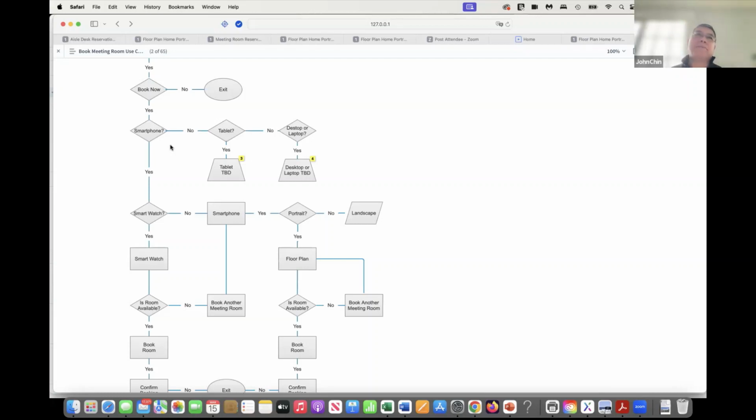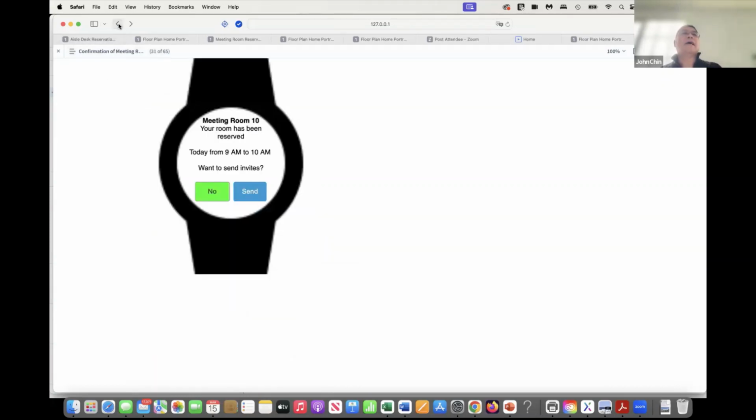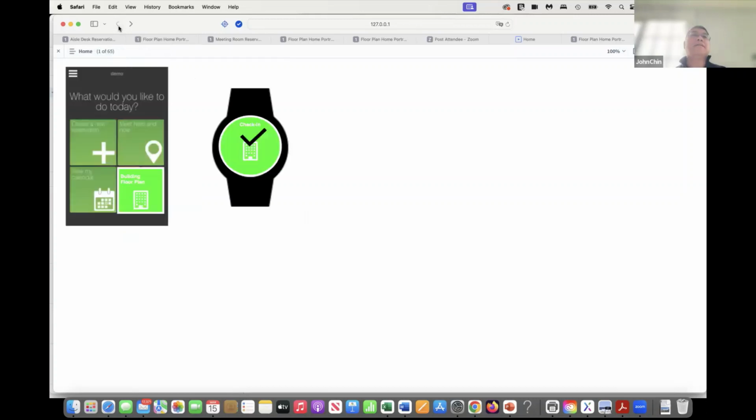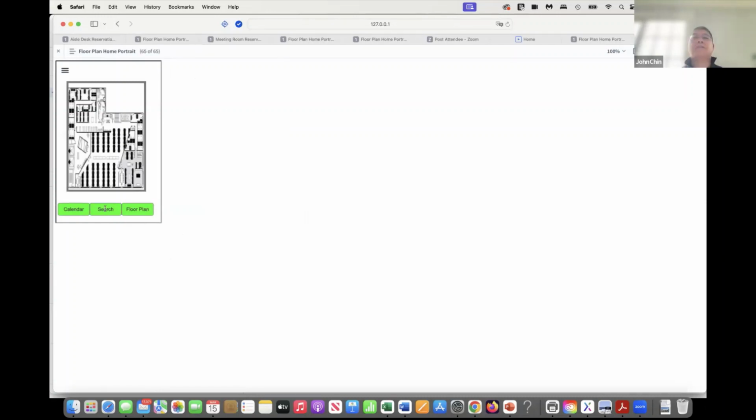People might also ask things like, what about accessibility? What do we do about that? And how do we operate in this case? Well, with something like a smartphone and a smartwatch, you might use speech input, speech recognition, and do explicit search. I want to find a conference room on the third floor, blah, blah, blah. So you can actually do these queries explicitly rather than while you're browsing. So you could do search or go to calendar, etc. You can have that built into the user interface as well.